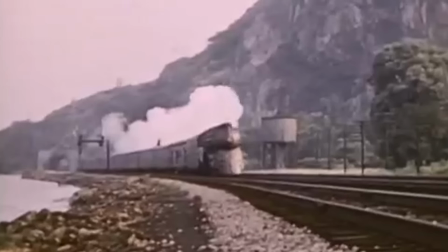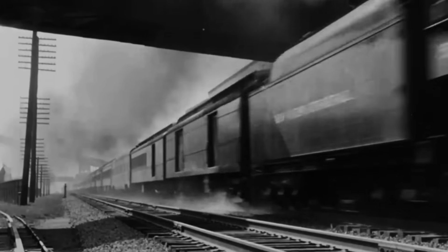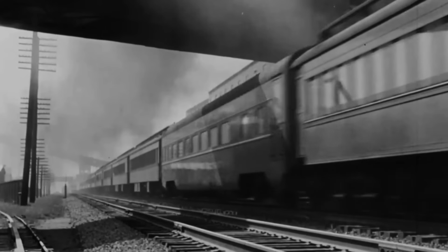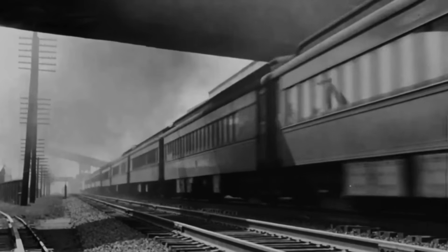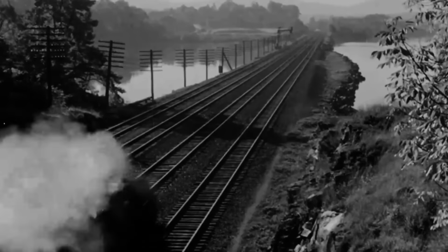In my personal opinion, if I think of an iconic or typical steam locomotive in my head, I imagine one of the Central's unstreamlined Hudsons. I think it just epitomizes what a steam locomotive is meant to look like. Regardless though, the Hudsons sure enough left their mark on what was the New York Central system, the road to the future.